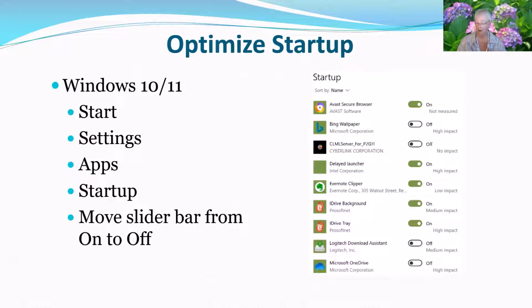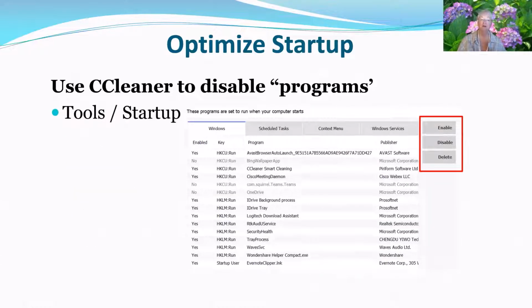Logitech, that's my keyboard and mouse. Why in the world would I want the Logitech download assistant? Those are the only two things that are Logitech. I don't use Microsoft OneDrive, so I have it off, and that has a high impact when starting up. I don't need that. And the same thing with the Bing wallpaper. I don't use that, so I have turned it off. So you need to go through this and customize it how you use your computer and not how Microsoft thinks you should. You can also use CCleaner to easily disable, enable, or one-stop shopping, delete the program.